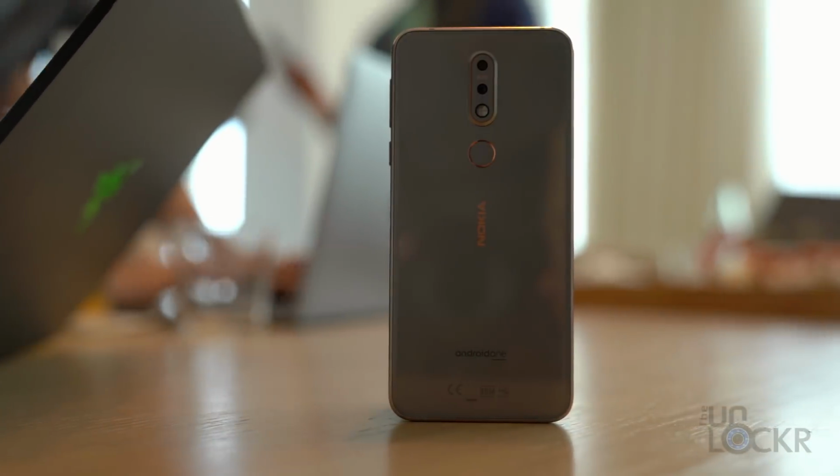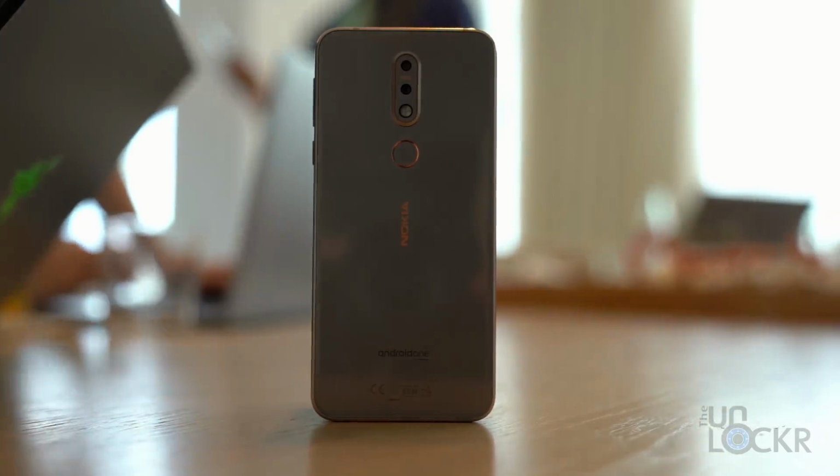Nokia has just released their first device here in the United States after they were bought by HMD, and it's not the flagship that we were all kind of secretly hoping for, but it is still a really good device for a really good price. It's the sequel to the Nokia 7, officially called the Nokia 7.1.